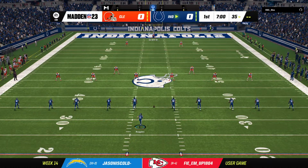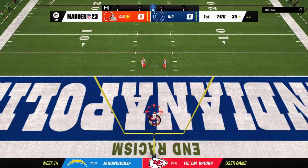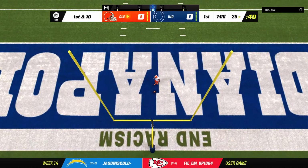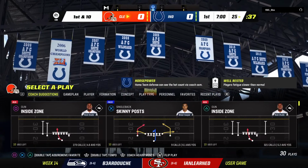Two teams trying to stake their claim to postseason football. Week 14 of the NFL is underway. And he opts to not bring this one out. The first drive will start at the 25.